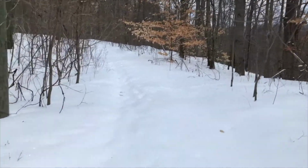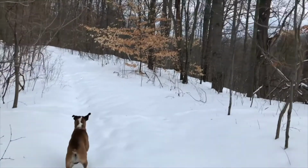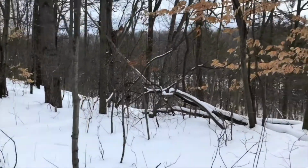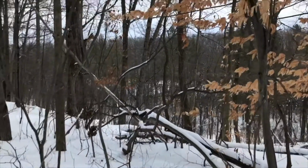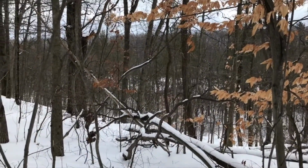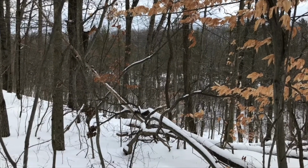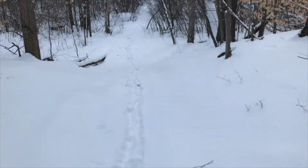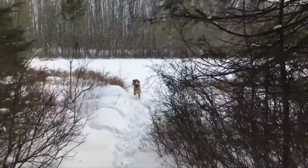Dogs out here through the day. And if you look right through here, you can see the snowy frozen surface of the lake, right through those trees, a little bit in the distance there. Here's the snowy pathway down to the lake.